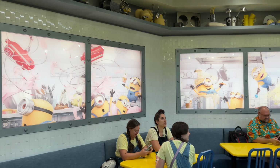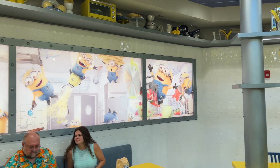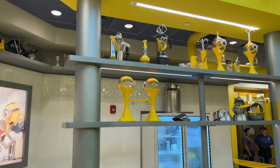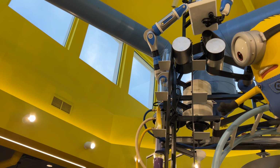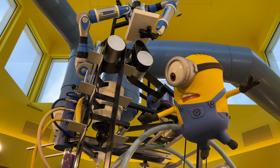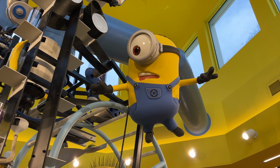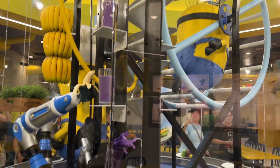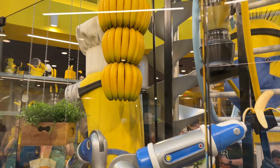And the kitchen, it shows what the Minions have used to whip up the cafe's menu, which you can see in the center of the room, and of course all these kitchen items all around the dining room. And here you have the Minions always getting into trouble, trying their best, though, to prepare all this food. You could see a little conveyor belt, and they're hard at work.